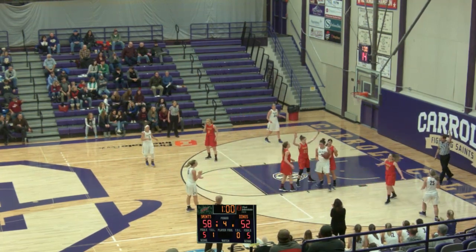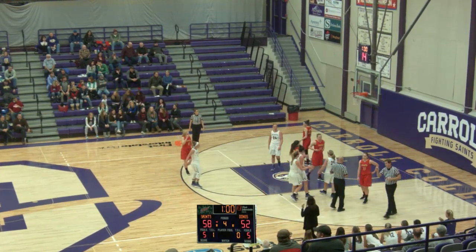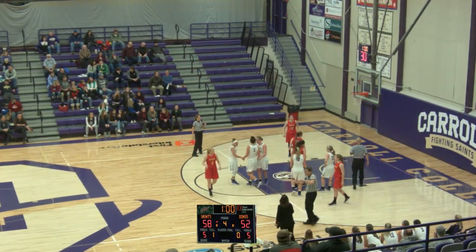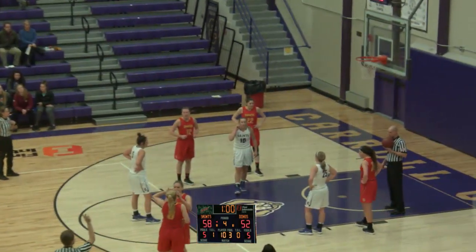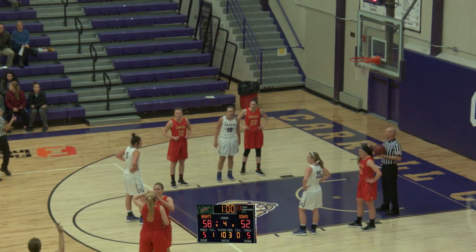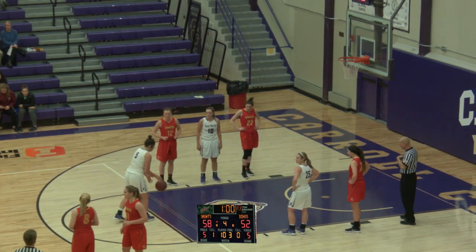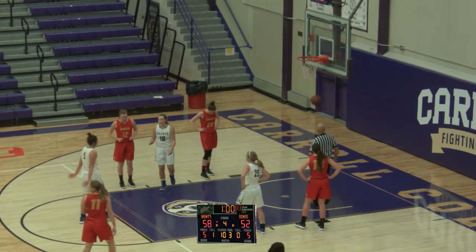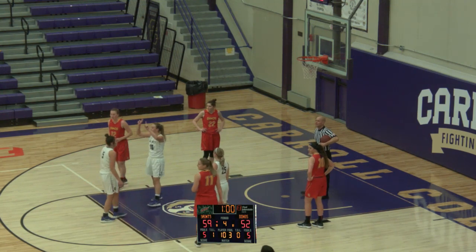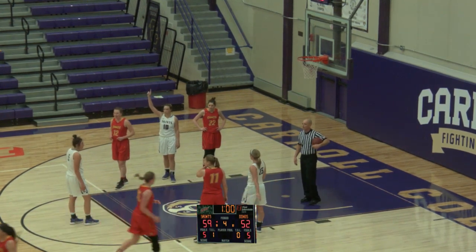Dowdy posting hard. Denny gets it into Dowdy, and there's another foul. With 1 minute left in the game, Dowdy would be going back to the line. Michaela Dowdy back at the line for 2. We got 1 minute left in the game. Saints are up 58. Make that 59 as Dowdy knocks down that free throw. 59 to 52.